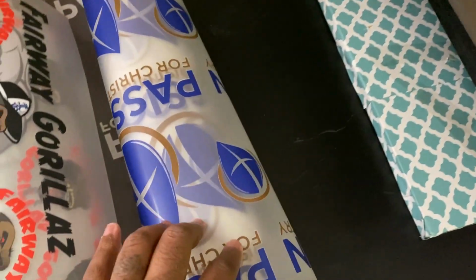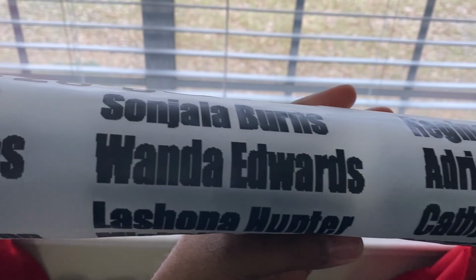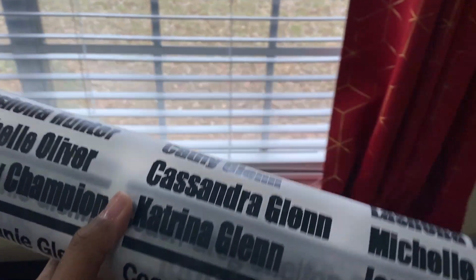Got some other prints right here. And then you can even just do classic words. Again, these aren't vectors, so you can kind of see, but it doesn't look like they need them.